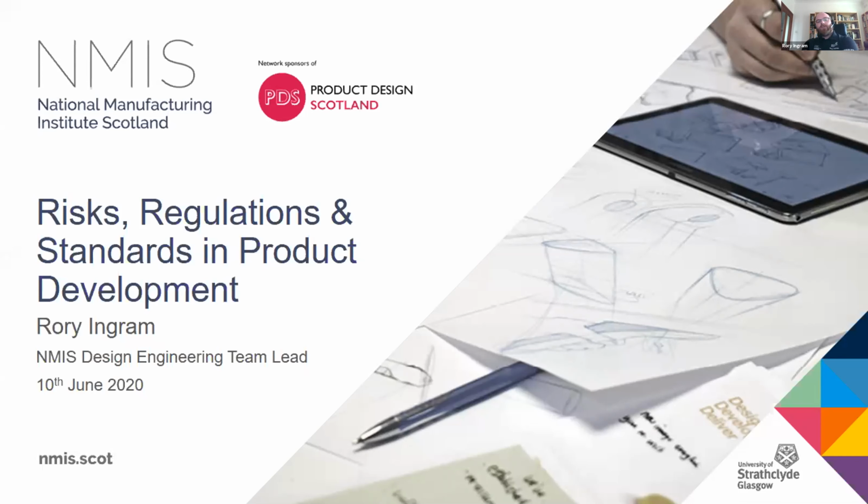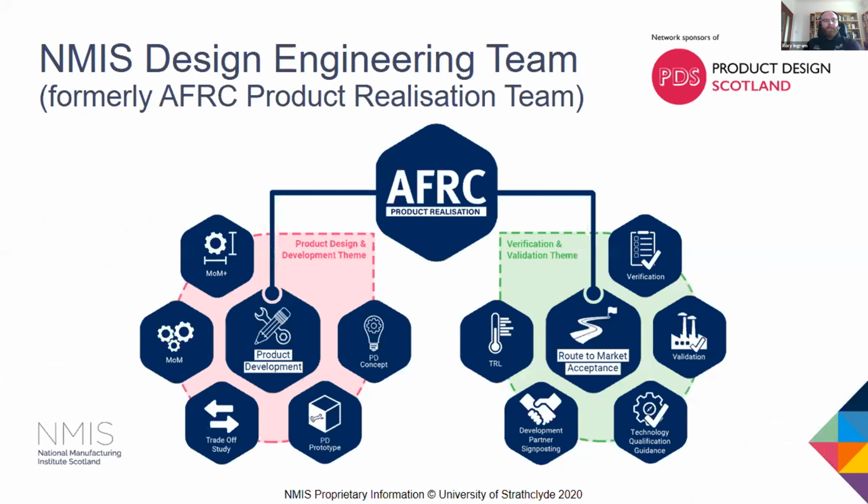NMIS has been established in collaboration with the High Value Manufacturing Catapult, Scottish Government, Scottish Enterprise, Highlands and Islands Enterprise, Skills Development Scotland, Scottish Funding Council and Renfrewshire Council, so quite a consortium. This graphic shows you where my team's expertise is with respect to product development on the route to market acceptance. We perform these activities with clients or collaboration partners who are seeking to develop new products.